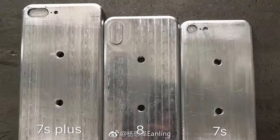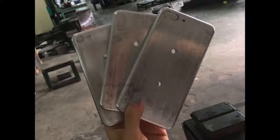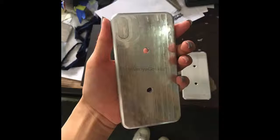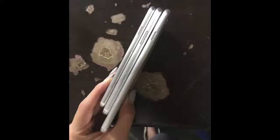And these did leak earlier last week. These are the molds for the iPhone 8, the iPhone 7s, and iPhone 7s Plus, basically confirming that those devices are still happening. I mean, nobody said that they weren't, but this shows them alongside the iPhone 8. So we've got the vertical camera cutout there, basically, so it will cut out the entire shape. I don't see why the camera is raised here, as that's going to be a separate component, but that does show that that is going to be there.